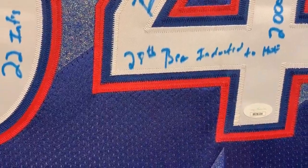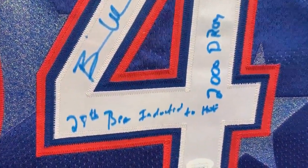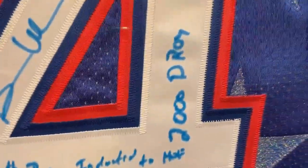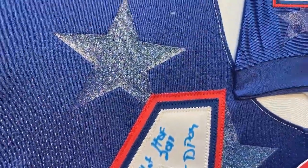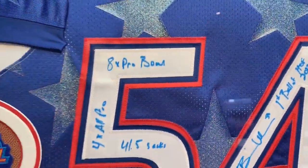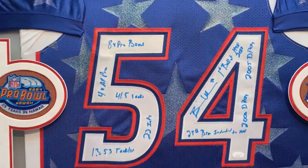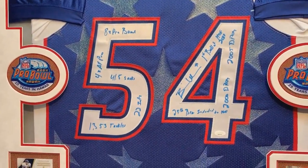So he was the Defensive Rookie of the Year in 2000, as you can see. That is his amazing autograph. He was a first ballot Hall of Famer in 2011. And in 2005, he became the Defensive Player of the Year. Just unbelievable. So my customer wanted us to make this jersey a Pro Bowl theme.